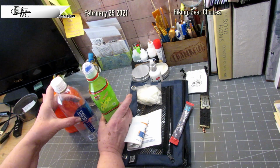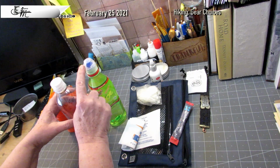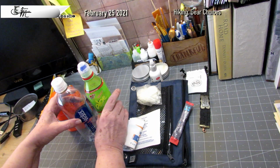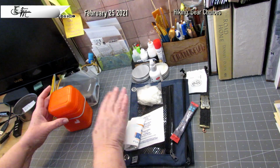Same pressure, and this is more robust. So the Smart Water cap fits on this aloe vera product bottle. So that's probably what I'll carry. Now let's go to the stove.